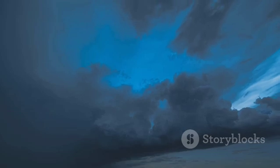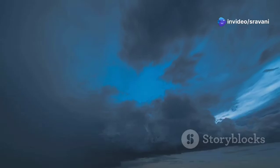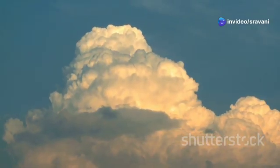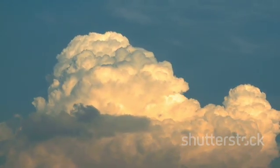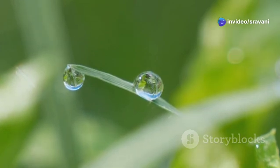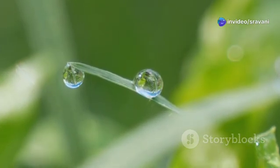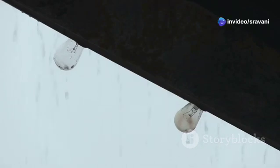These droplets gather together, clinging to microscopic particles like dust or pollen, to form clouds, giant fluffy collections of water in the sky. They float serenely above us, a testament to the power of condensation. Have you seen your breath on a cold day? That's a perfect example of condensation happening right before your eyes. The warm, moist air from your lungs cools rapidly, turning into visible water droplets, or the water drops on a cold glass. That's condensation too. Same thing, water vapor cooling down when it comes into contact with the cold surface.